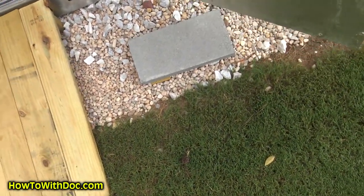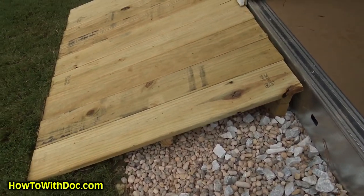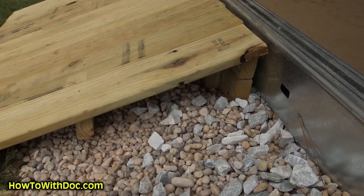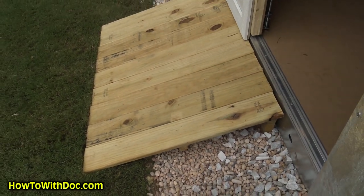The overall construction of it, the build of it, the way it was delivered, the whole process was pretty good. So yesterday I came out here and I wasn't sure how this was gonna work and how I was gonna build it, but that's the ramp I made and it works perfect.